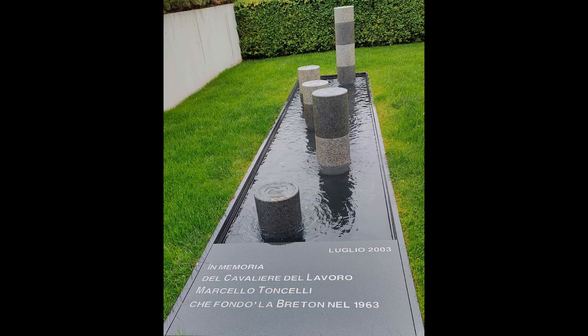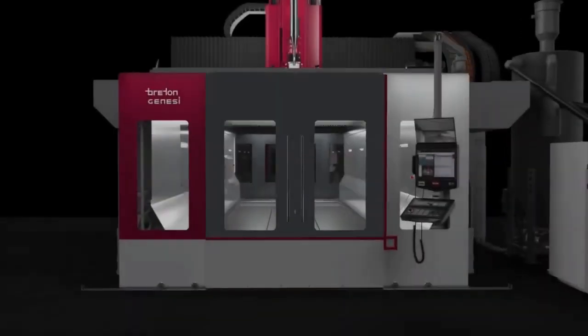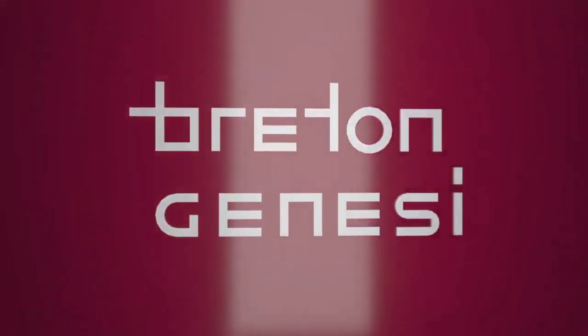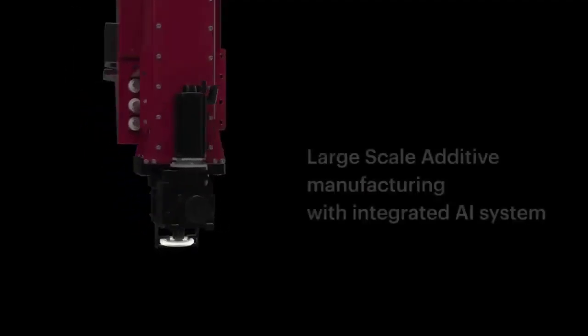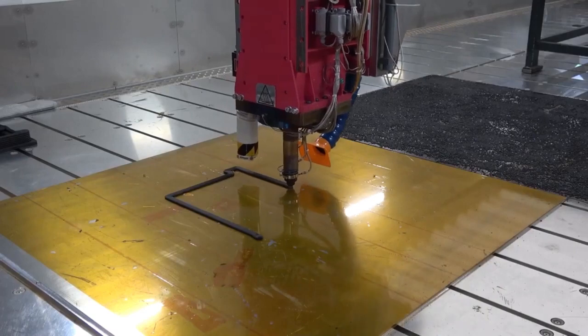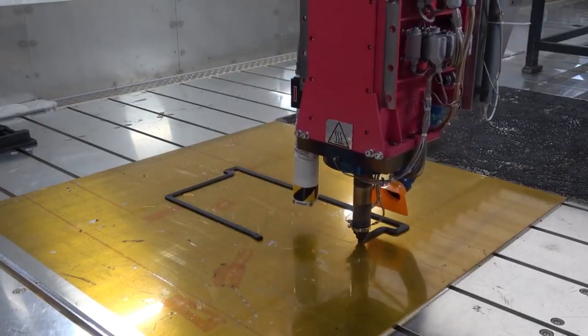There's a very nice commemoration of the founder at the plant entrance. It's not all milling spindles and water jet heads at the Breton plant either. The tour also includes a look at the company's Genesi 3D printing technology using thermoplastic materials. This is no desktop machine either. The work area can be as large as 19 feet by 6 feet with a Z-axis clearance of 51 inches.